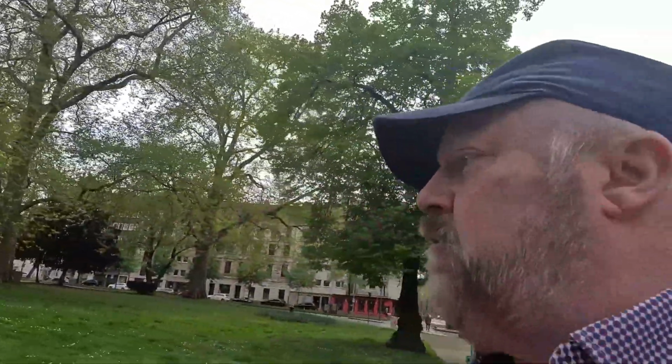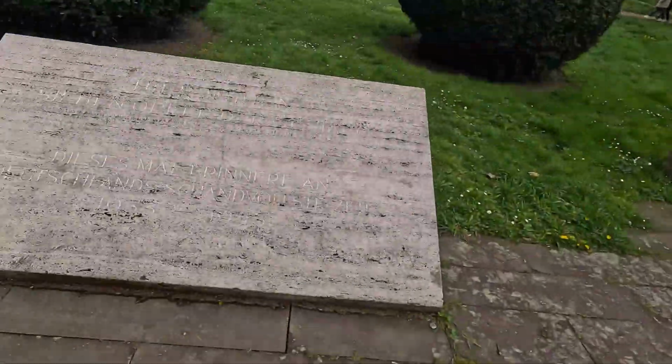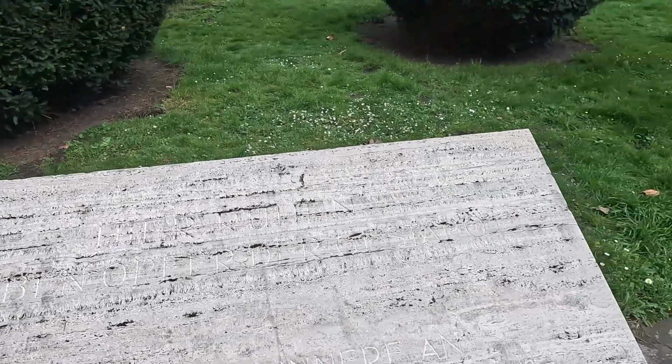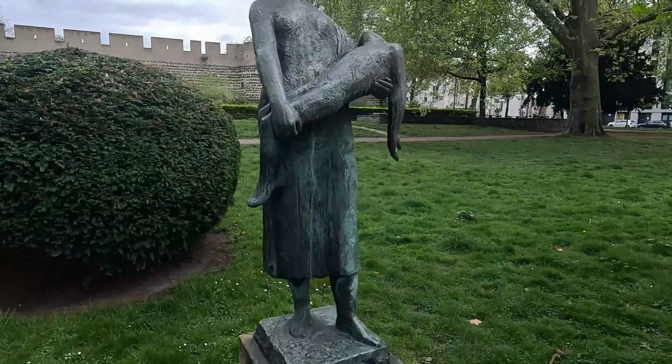Okay, folks, so I'm just making my way down here into the Old Town, and there's something here that I want to show you as I'm passing, and it's a memorial to the victims of the Holocaust. It's actually quite difficult to read. The stone is badly worn, and it commemorates some lady. I can't really read it. As I say, there's the monument there to all the victims of the Holocaust.